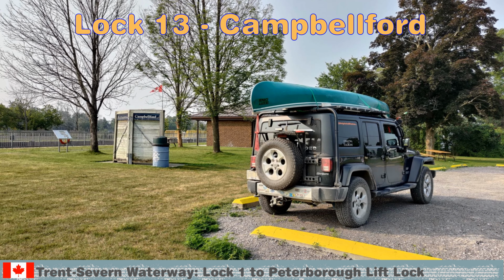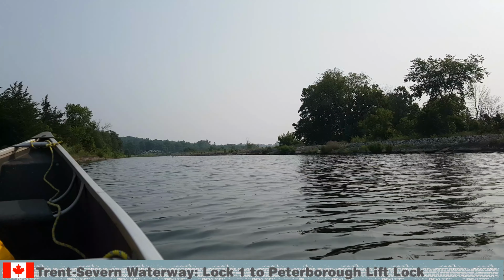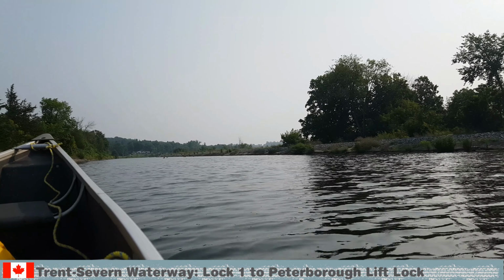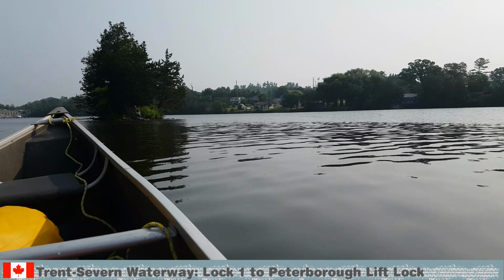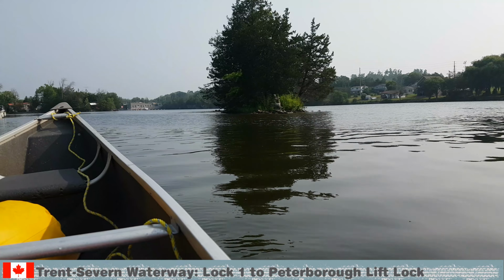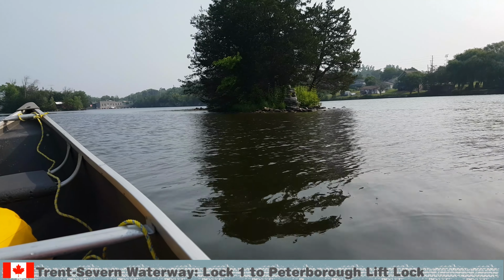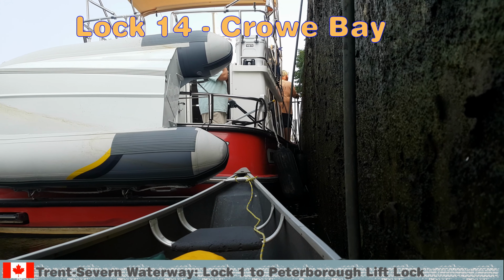The next morning I parked at Lock 13, Campbellford. I paddled up the Trent to reach Lock 14. I came around a bend and noticed the lock in the distance. The lockmaster waited for me and I don't think the boaters were too excited about that. It took me about 5 minutes to catch up.